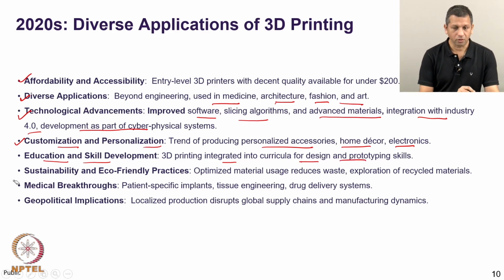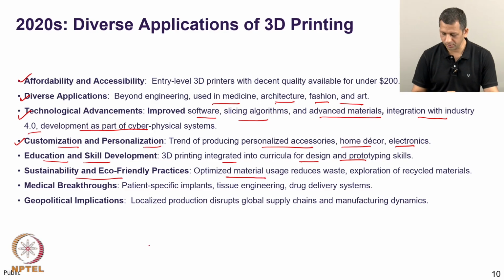Additive manufacturing offers sustainability and eco-friendly practices. It offers better, more efficient material usage. It reduces waste, and research is going on to further use recycled material without compromising the property of the final parts. There have been many medical breakthroughs.